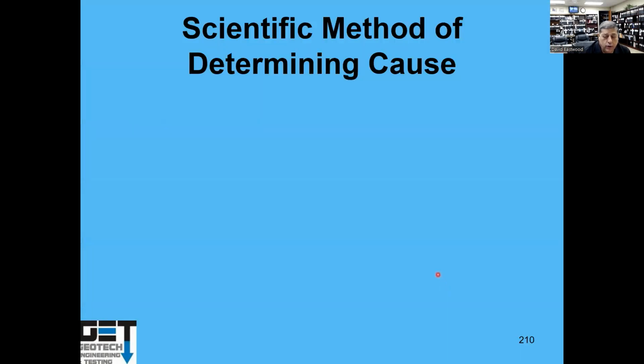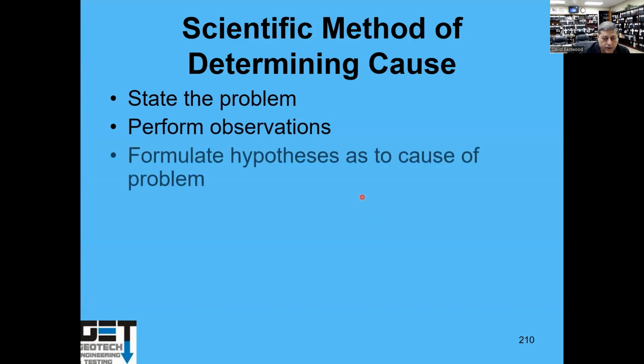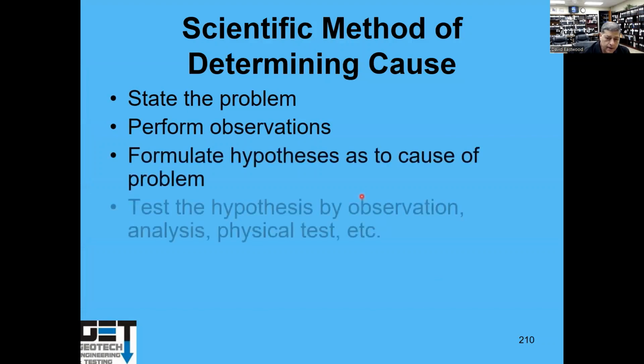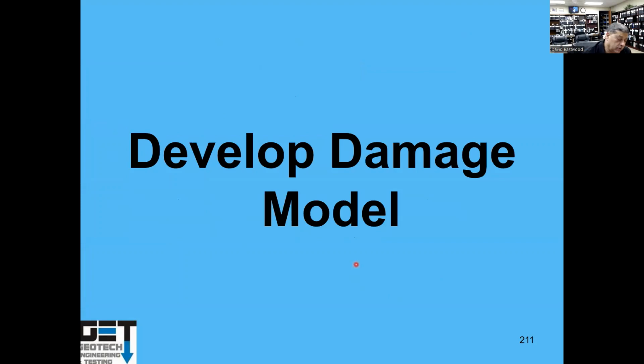So the way you evaluate distress, a scientific approach, is you state the problem, perform observations, formulate a hypothesis as the cause of the problem, test the hypothesis by observation, analysis, physical tests, analyze the results, make conclusions, develop a damage model.